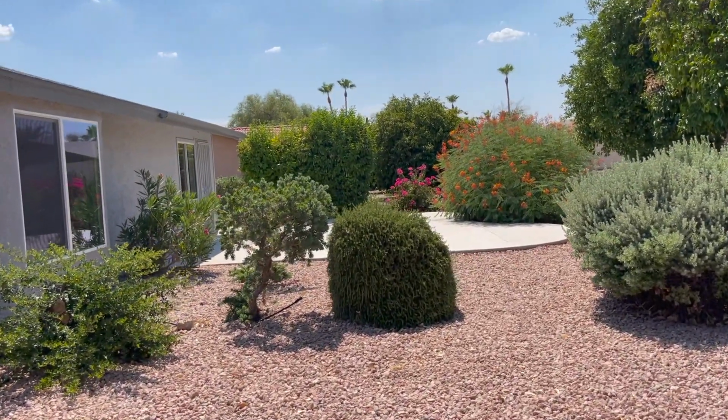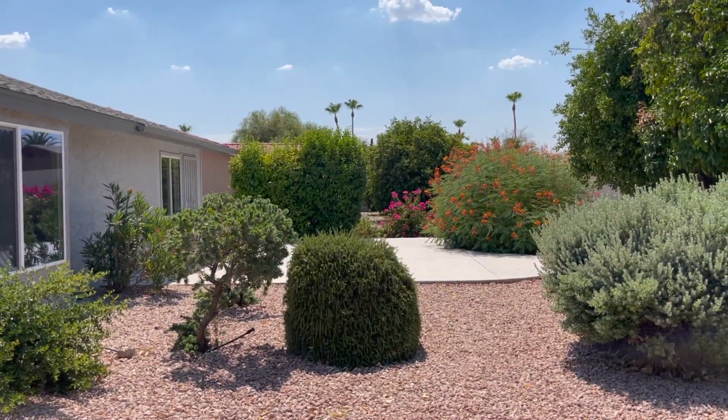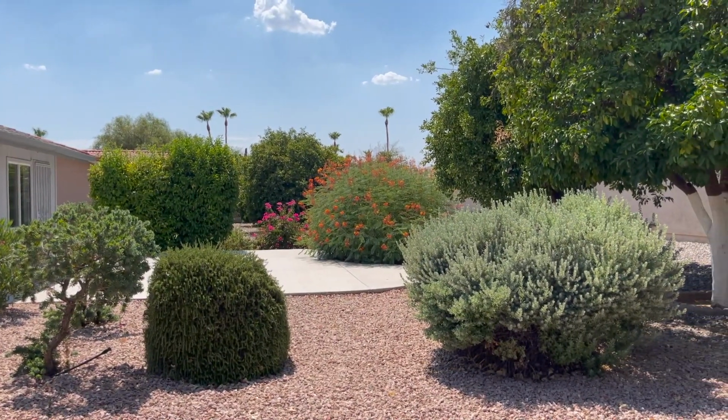Except for the two windows in this area that they framed in, that was an outdoor covered patio. They framed it in, and I don't think the flippers did that. I think that was already done.